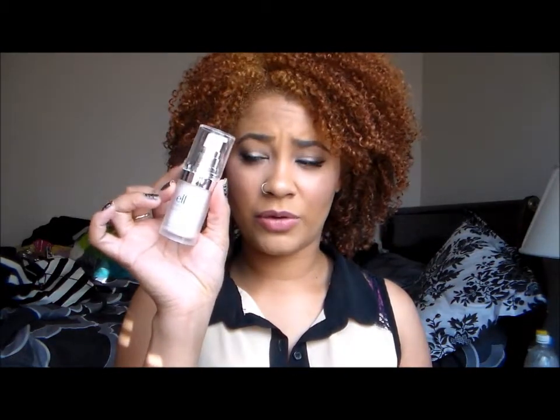Let's keep it going. Next, a lot of this stuff is drugstore because I've been on a drugstore kick lately. A product that's really surprised me is the e.l.f. Mineral Face Primer. This primer is extremely similar to the Bare Minerals primer. I think it's a little thinner than the Smashbox one, but I love that it has a pump. This is what it looks like. It's just a regular silicone primer. It blends onto the skin really nicely.